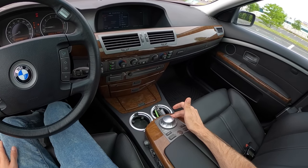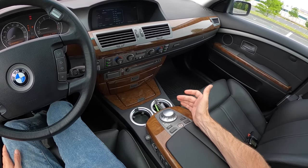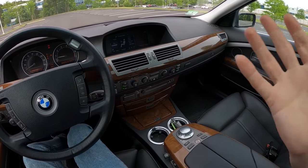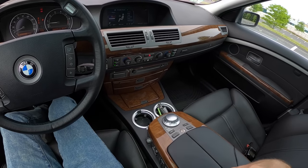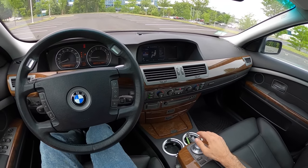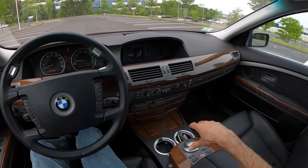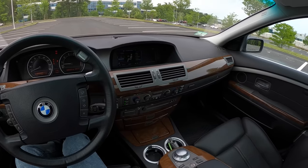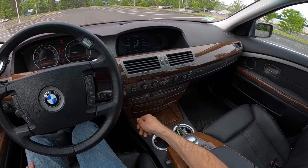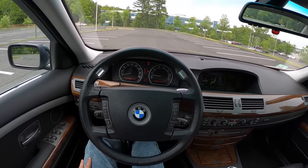But right here, we've got a control that might give some of you PTSD. This is like a proper old school iDrive. And I gotta tell you, I'm not even gonna try. I've played with it for a few minutes and it made me almost burst into tears. This is a difficult device. I think if you spend the time to figure it out, you'll be just fine. But the fact that this has anything to do with your HVAC system gives me a heart attack. Thankfully, there are normal controls right here and you can turn the radio volume down with a knob. If I needed to use that, that would not be good.